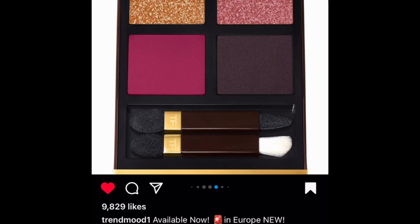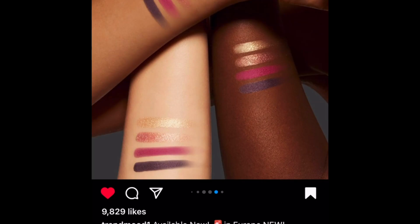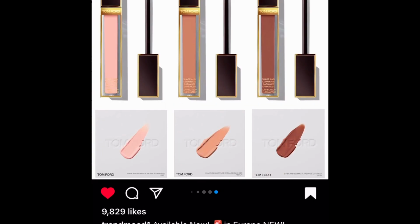So if you want to be a luxurious bougie girl with your Tom Ford quad and have a Barbie moment the way the other girls are, but you got to do it in a luxurious manner, this would be the quad for you. Because I feel like that pink all over the lid and then that pink shimmery shade in the inner corner with the purple on the outer V would give a nice purple smoky eye.